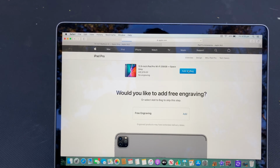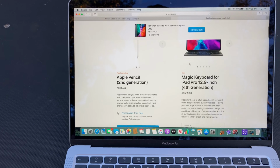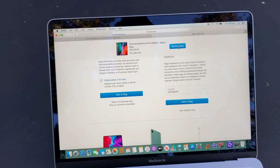Just as a comparison, because the MacBook Air comes with a keyboard and a trackpad, we'll add the Magic Keyboard. And now we're looking at how much money?